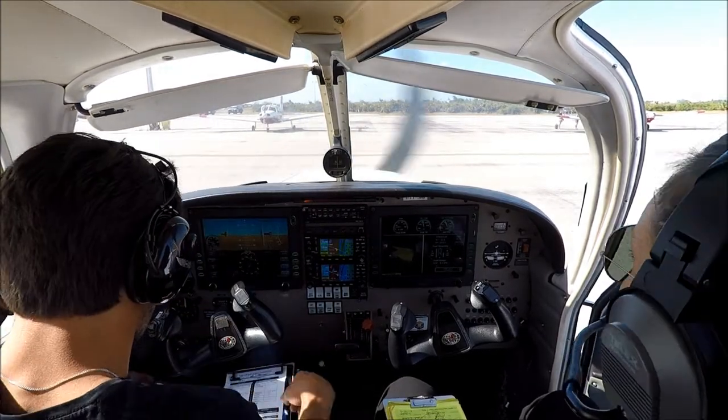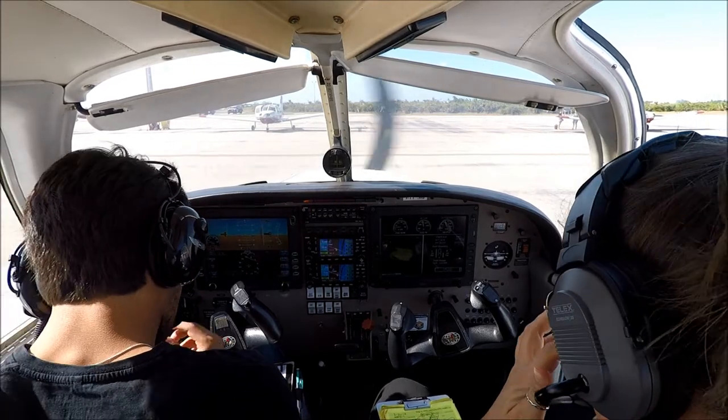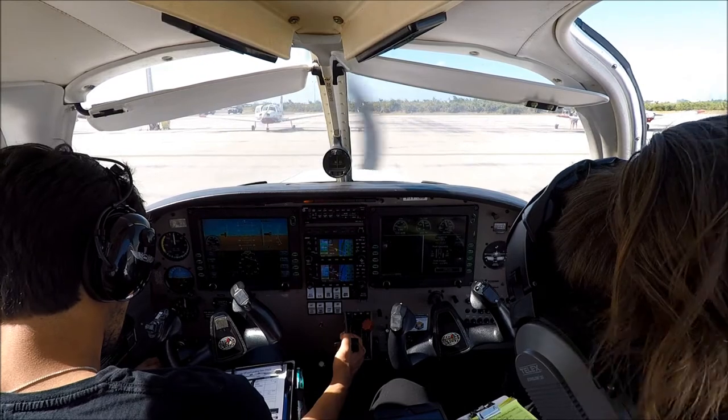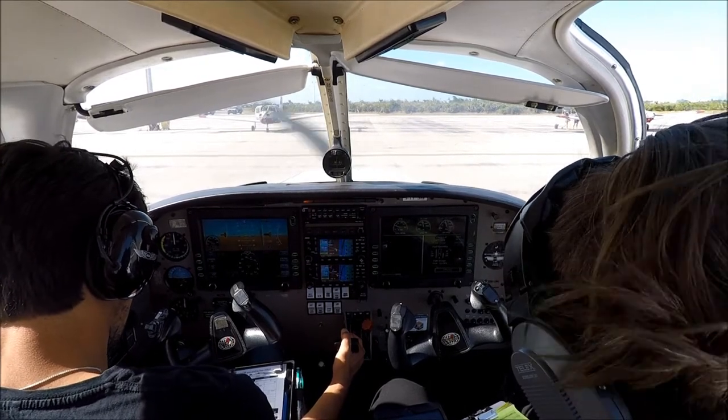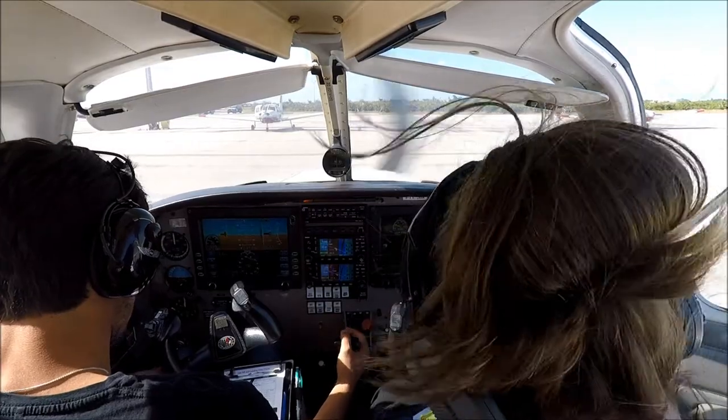Parking brake set. Shutdown: parking brake set, throttle 1000 RPM. Holding short Kilo 2, like to proceed east on Kilo. Electric trim, autopilot, flight director, avionics.